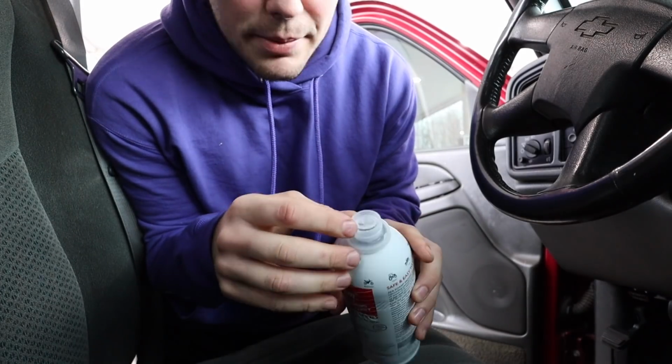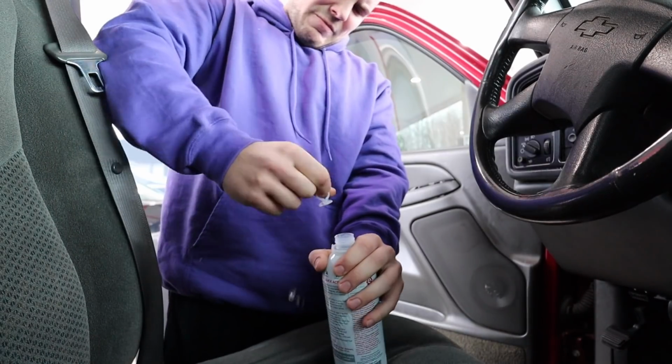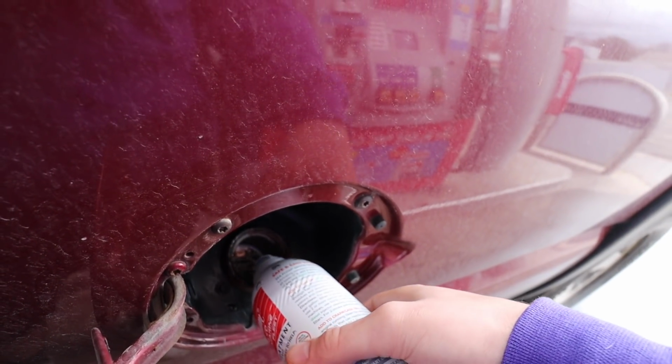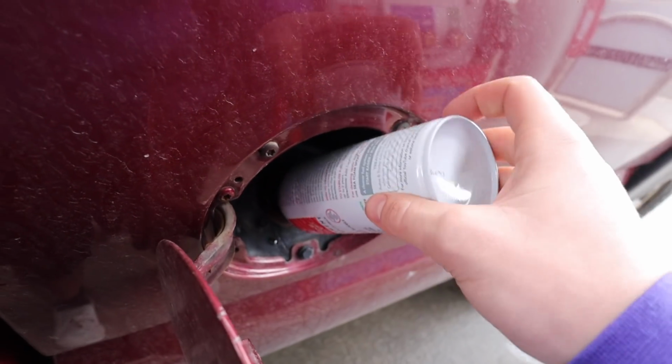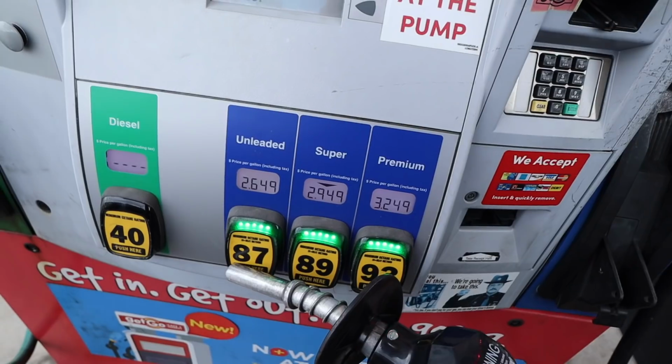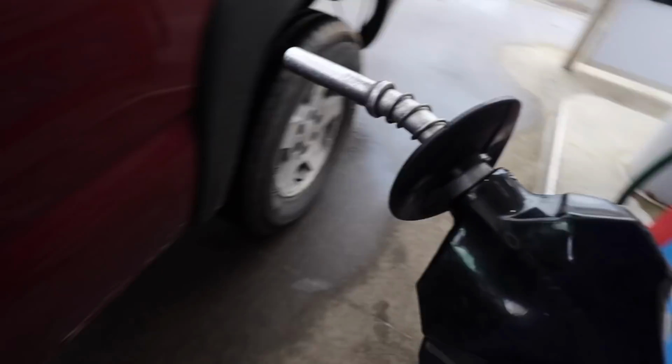There's just a little pull tab in here, going to rip it open. Definitely got some on the seat, but whatever. Probably good for upholstery. Good old $2.64 a gallon.